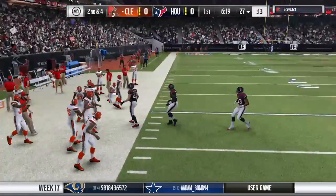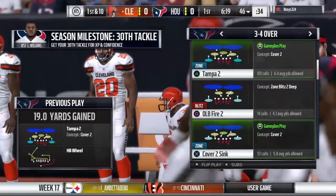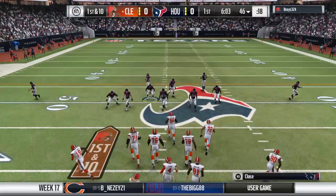Looking left side, it's complete. He's got it. They call it a gain of 19, and it moves the chains. Really nice connection on the corner route. This is a play where the receiver wants to set up the defensive back by moving him inside and then breaking back to the corner.